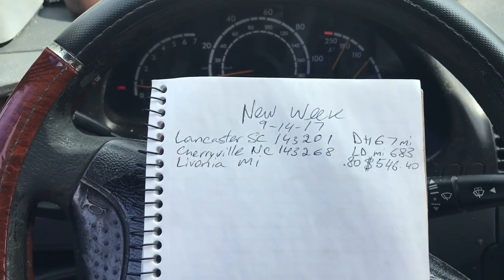So now I need to write everything in my book, make sure I put the miles that I started, miles when I stopped, all this kind of stuff. I'll explain a little bit later why, and I'm going to give you an example of exactly how I do it. Then I have to put in my GPS and that's it. Guys, this is exactly how I do it.